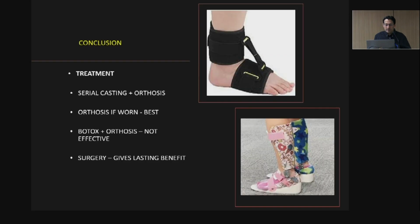So just in conclusion, most of the children with idiopathic toe walking will respond to casting and orthotics. Orthotics can be worn full time for at least 2 years, and then you can wean it off. Botox and orthotics are not very effective for the idiopathic toe walking group. If you have to do surgery, decide between recession and lengthening, which will give the lasting benefit.